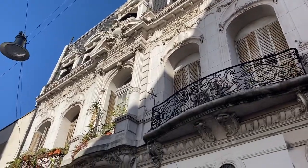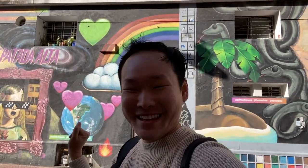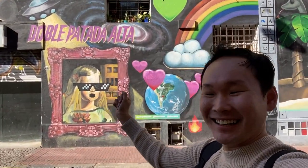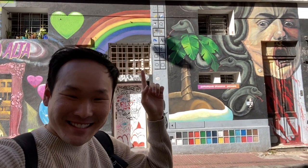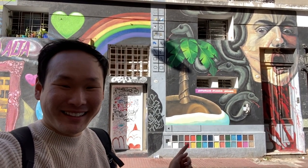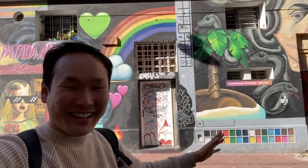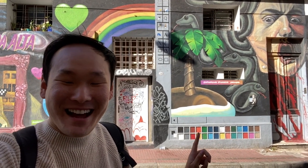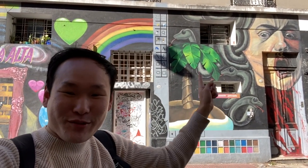Walking the streets of Buenos Aires and San Telmo, these buildings, gorgeous. Oh, yes. This me, but this is also me, but this is me too. No. I just realized something so cool. It's the Windows Paint program. How awesome is that? And then this huge mural is made from the Windows Paint program. I remember playing this when I was like a little kid, and then you just select the colors, select your tools, and I just scribble.